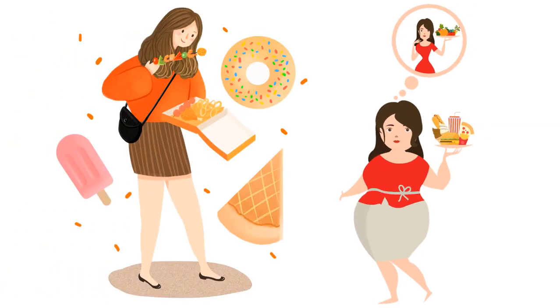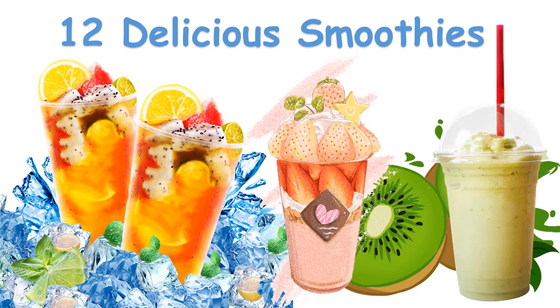Losing weight doesn't have to be a bore. Here are 12 delicious smoothies that are low in calories, high in nutrients, and can help you shed the pounds.